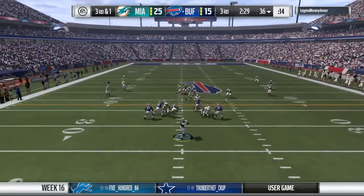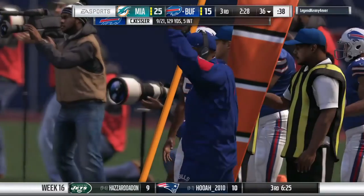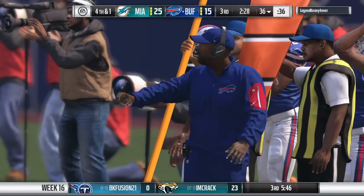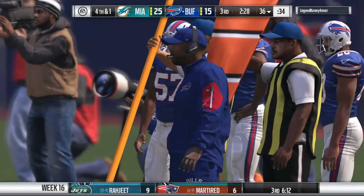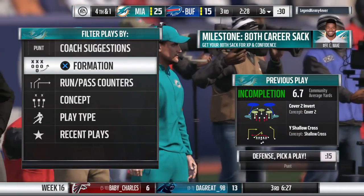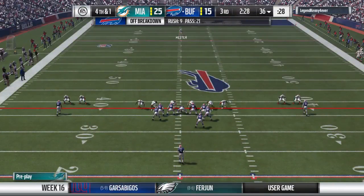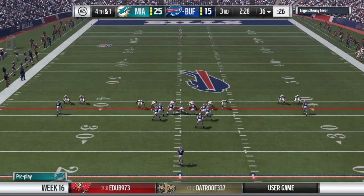On 3rd and 1, Kessler. And they almost had another one. They are all over the football in this game. Nearly another pick. Now 4th down. Pretty nice coverage there, but a missed opportunity for an interception. Let's face it, a lot of these defenders, they've got it all. Speed, athleticism, hands, a little bit questionable.